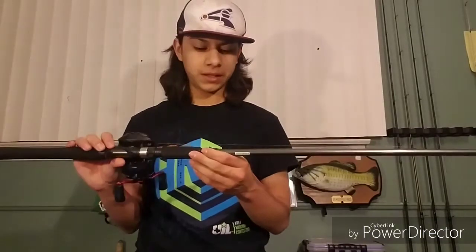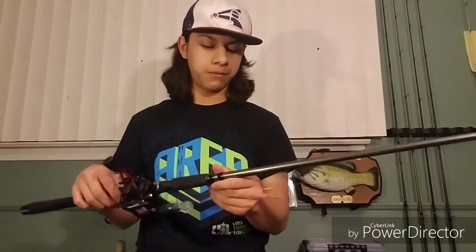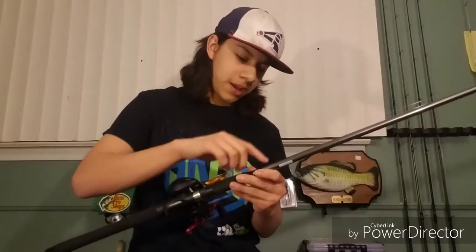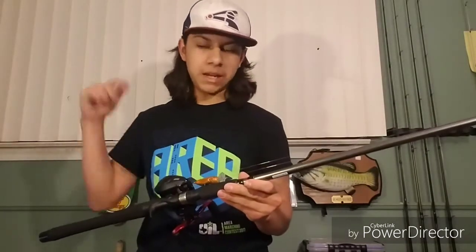It's got a nice dark gray color. I don't know what you call it. There's a specific type of gray that's like that. Anyways, it's a gray rod. It's a 7-foot medium heavy rod.